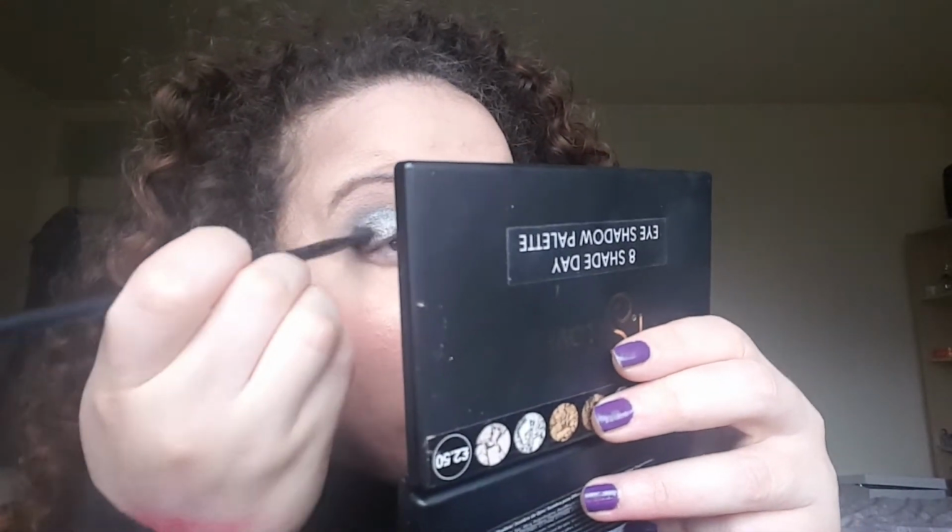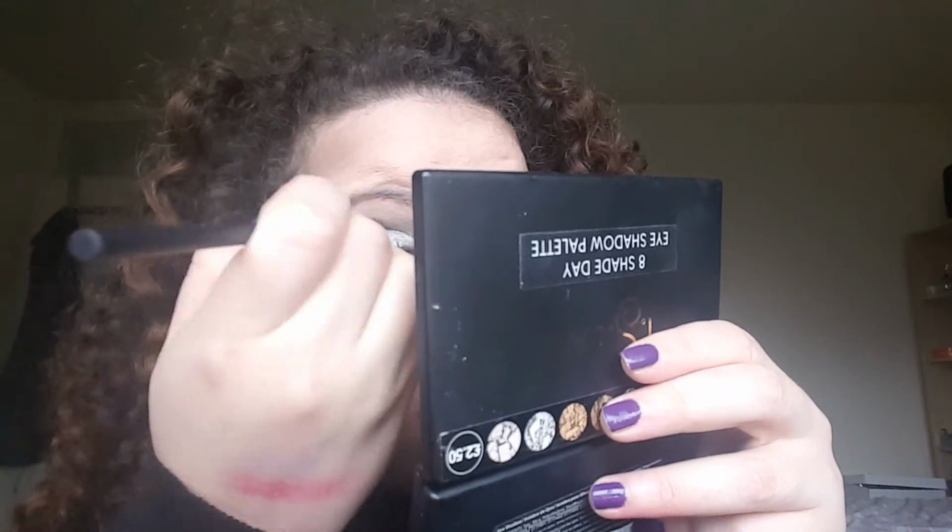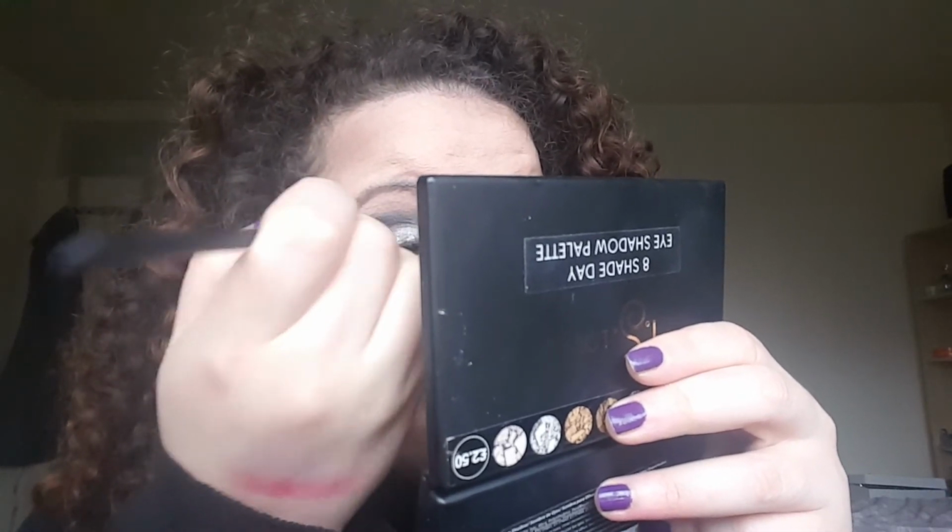Not the best. Okay, so I'm going to take the black, the matte black that's in the corner. Now, I just swatched this with my finger and it's really, really black. And I'm going to put this just on the outer V. I really want to make it quite obvious that it's there. Okay.